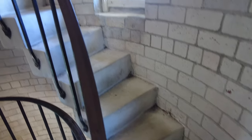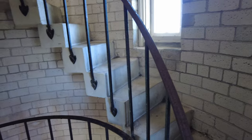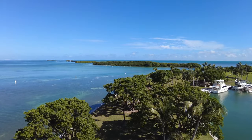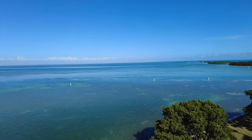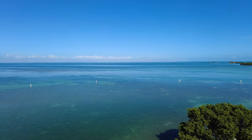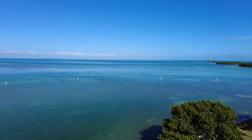Good. What's that? Walk up these stairwells. Quite a few stairs, but not really that bad. It basically circles around, it's modern. It feels solid. Probably a couple hundred steps. This is Biscayne Bay, on top of the lighthouse. That over there would be Miami.